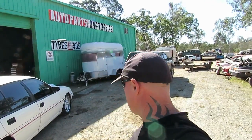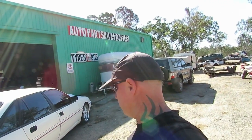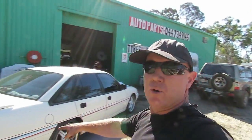It wasn't the cheapest thing. It was about 320 bucks or something for a 3-piece rear spoiler. But yeah, she's come up really well. Really happy. Still a lot more touch-ups to do. We're going to redo some of these red pinstripes and stuff as well.